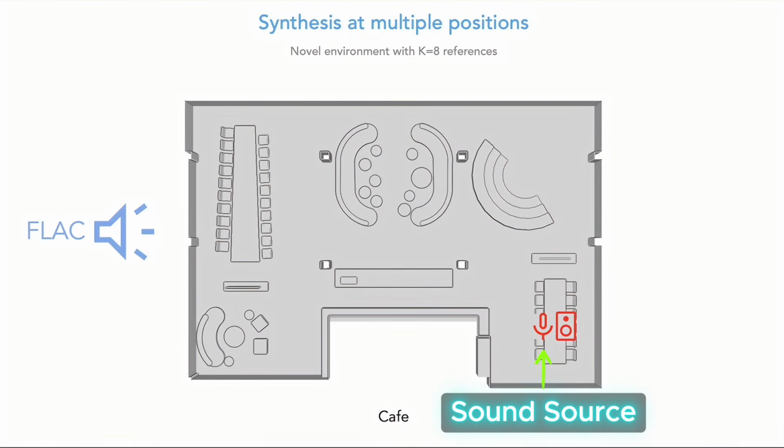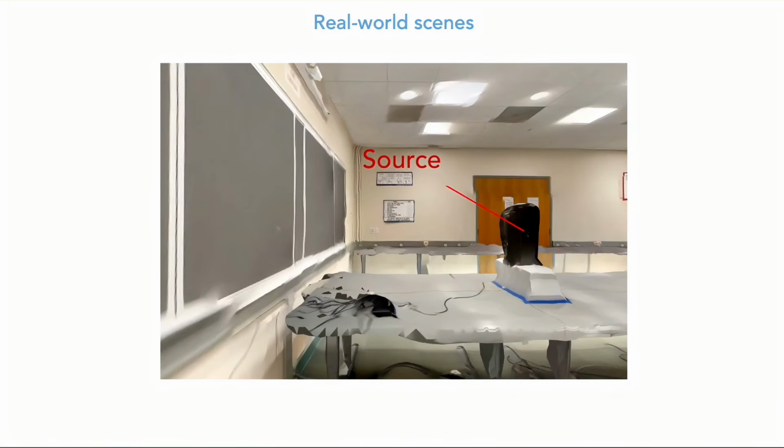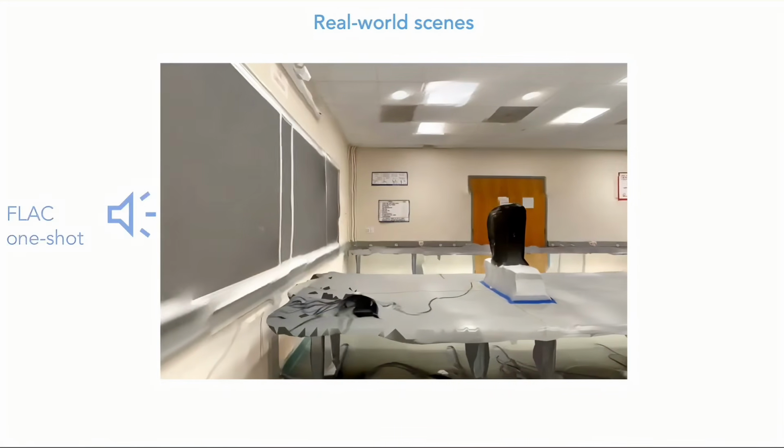It also synthesizes audio at different positions inside a room, like the sound is actually moving around you. Now let's hear how it holds up in a real-world scene.